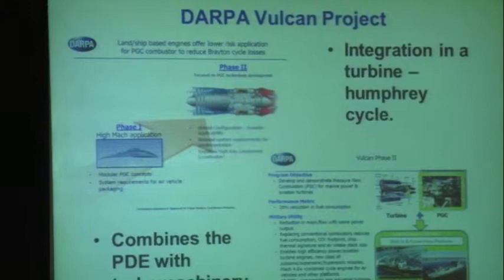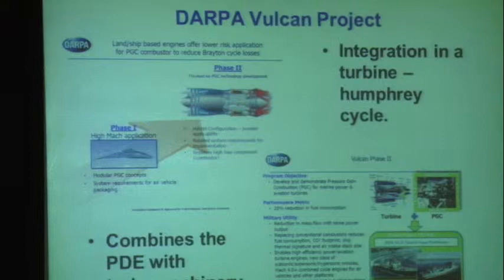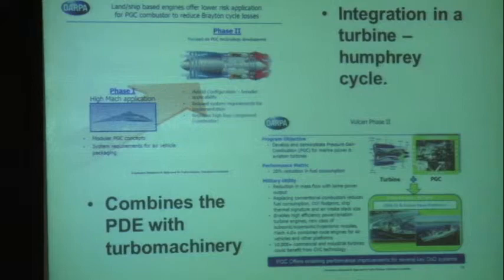And this Vulcan program actually attempted to do that, worked through a number of different phases here, combined the PDE with the turbo machinery. I'll show on the next slide, this has been done in a couple of land-based applications. And that program's wrapped up, and so you can actually look up information because I think some of that was declassified. But the focus was try to get it onto a shipboard application. I don't think they've got quite to that point yet, but the technology has really been quite developed.